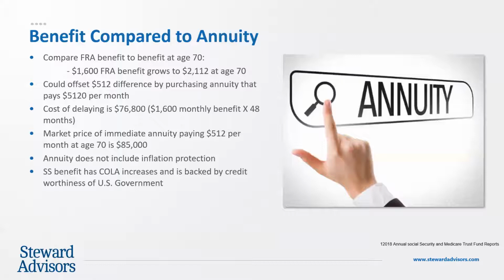And here we have some numbers where we're looking at someone that could get a $1,600 monthly benefit at age 66, so that's the full retirement age. And alternatively, they could wait until age 70 to get a $2,112 monthly benefit. So to see if waiting is a good deal, we could compare the cost of waiting to the cost of an annuity that pays $512 a month.